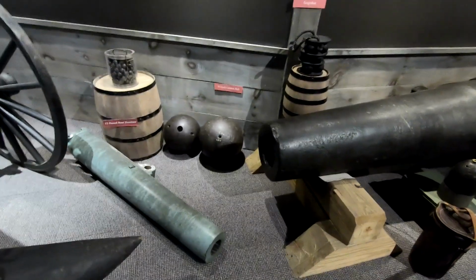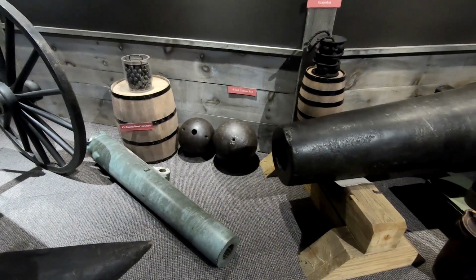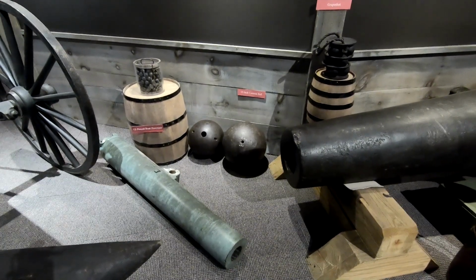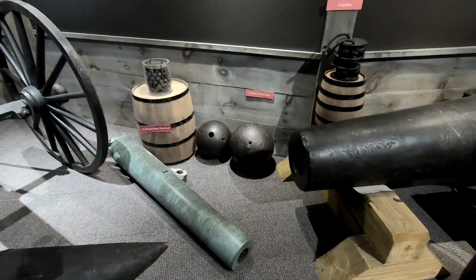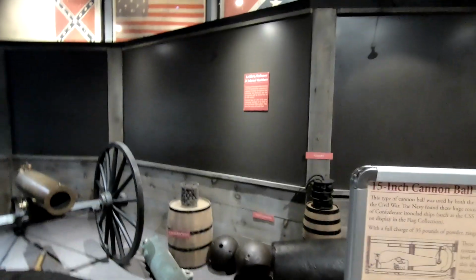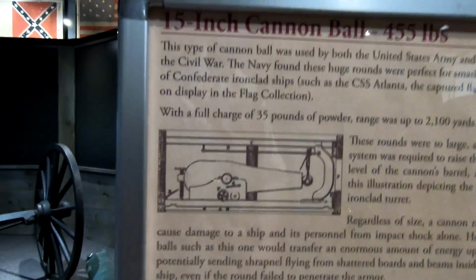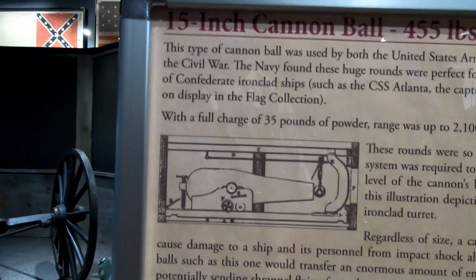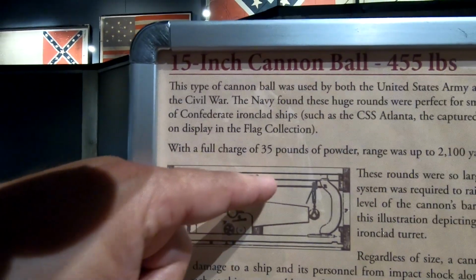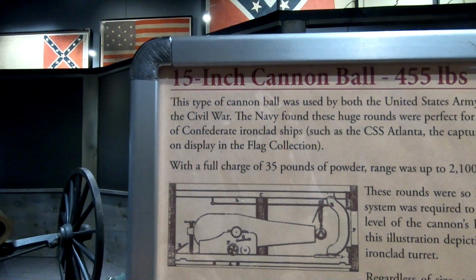Now look at those right there. That is a 15-inch cannonball, and I'm wondering how in the world would they ever load that? I think that on the front says 455. I don't know if that's the number of pounds or whatever, but it's a 15-inch solid steel cannonball. And in response to how do you load that, here's the picture of how they loaded that. So they used block and tackle to lift that ball up to the end of the cannon, and then they loaded it from this track right here. Lift it up, slide it into the cannon. That's pretty cool.